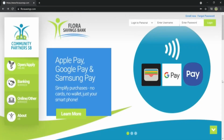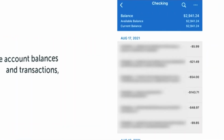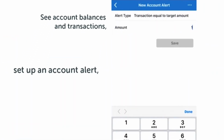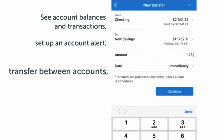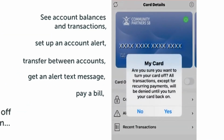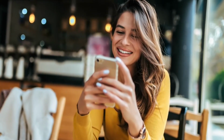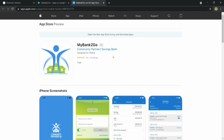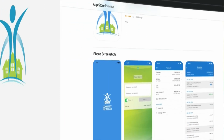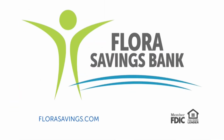We like technology at Flora Savings Bank. Here's what you can accomplish in our mobile banking app in less than 30 seconds. See account balances and your transactions, set up an account alert, make a transfer between accounts, get an alert text message about your transfer, pay a bill, turn your debit card off and then back on. It all happens in the palm of your hand with our free My Bank to Go app. Search My Bank to Go in the App Store or Google Play and give mobile banking a try. Flora Savings Bank, member FDIC and equal housing lender.